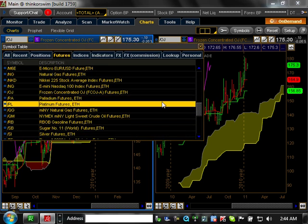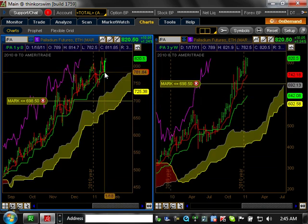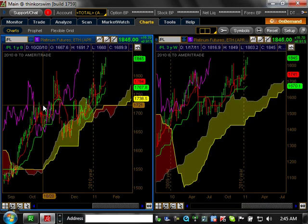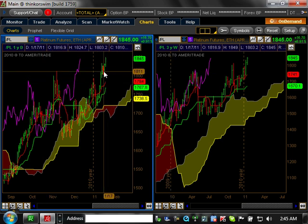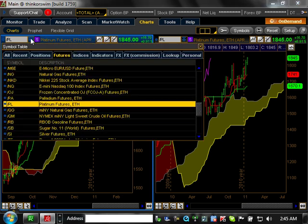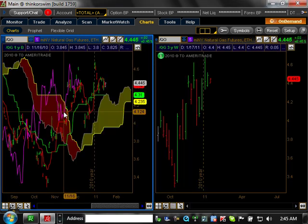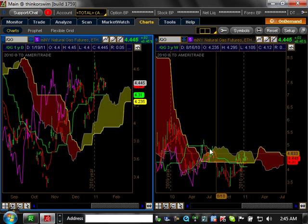Okay, palladium. This is still continuing to be strong and still moving forward, just like copper is. So this is bullish trending on both time frames. Platinum's finally starting to make its move to the higher side. It's broken its double top here, and it's now making a move up. So this is actually leading in a lot of the metals now, along with palladium and copper, and so forth.